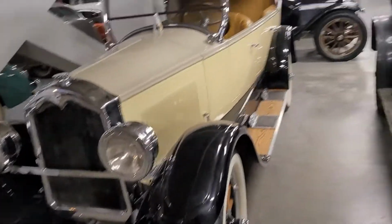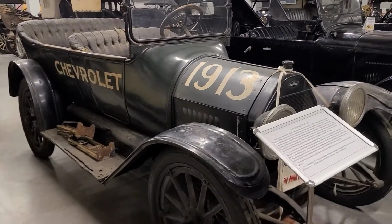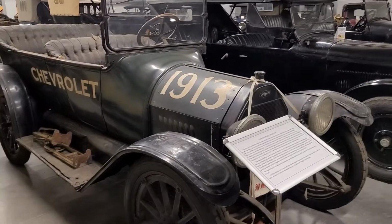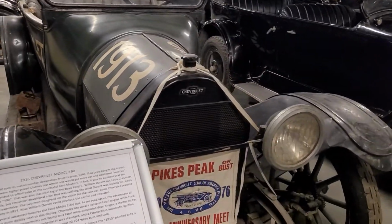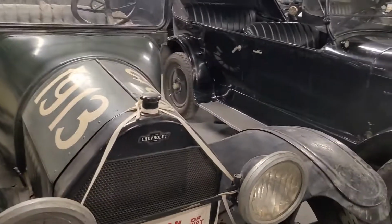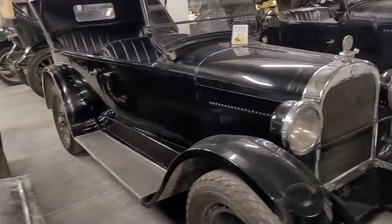Right next to a 1916 Chevrolet Model 490. 1916, but it says 1913 on the hood. So I don't know why it says 16, but I'm not the one that makes the car. Oh, it was established in 1913. That's why it's on there. Okay, very good. See what happens when I read?